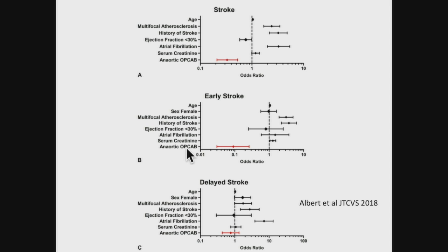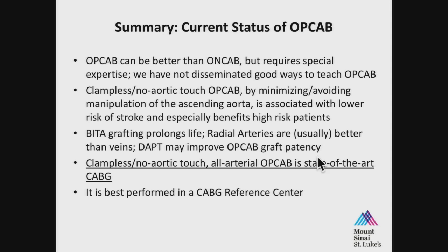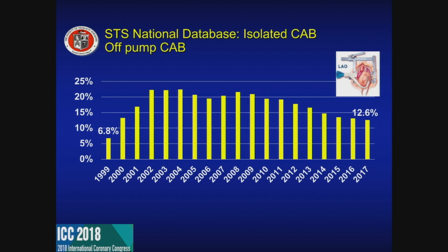So I think the clampless, no-aortic-touch, all-arterial off-pump is state-of-the-art CABG, but it's very technically demanding. This is not a straightforward operation. And frankly, it requires a really dedicated surgical team to get it done reliably and reproducibly. This is what's happening in the nation. About 12.5% of cases are done off pump, let alone anaortic off pump.